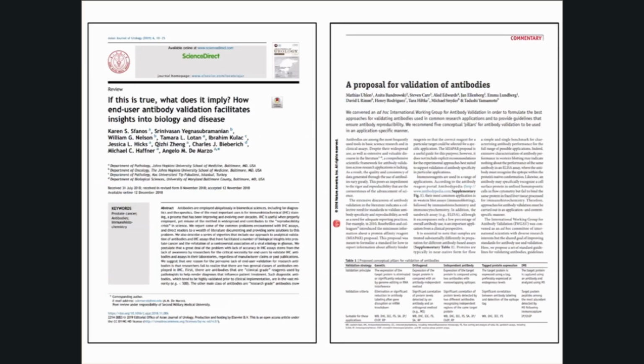I mentioned that I target my education to all kinds of learners, including basic scientists and physician scientists. And these are two references that I specifically highlight for basic and physician scientists that describe on the left what can go wrong with immunohistochemistry in basic science, and on the right, a proposal for what constitutes quote unquote validation of antibodies in the basic sciences. And I'll compare and contrast this with what validation looks like in the clinical space later on in the talk.